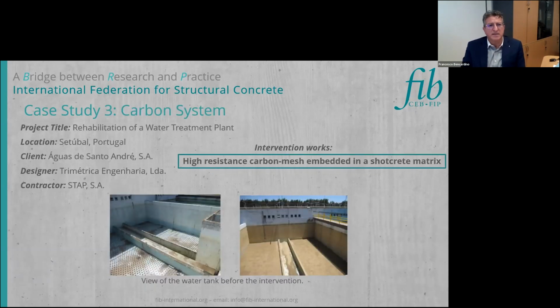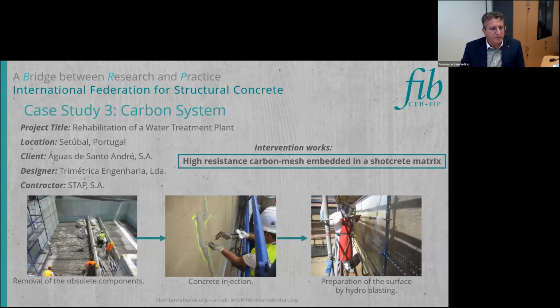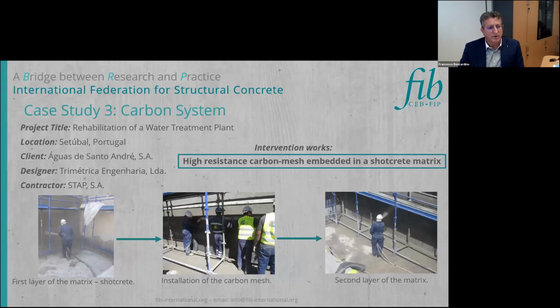Case study 3. This is a carbon system, high resistance carbon mesh embedded in a shotcrete matrix. This is a view of the water tank before the intervention. This is the strengthening scheme for the walls and detail of the connection between exterior wall, party wall, and exterior walls between them. Removal of the obsolete components, concrete injection, preparation of the surface by hydroblasting. First layer of the matrix shotcrete, installation of the carbon mesh, second layer of the matrix.